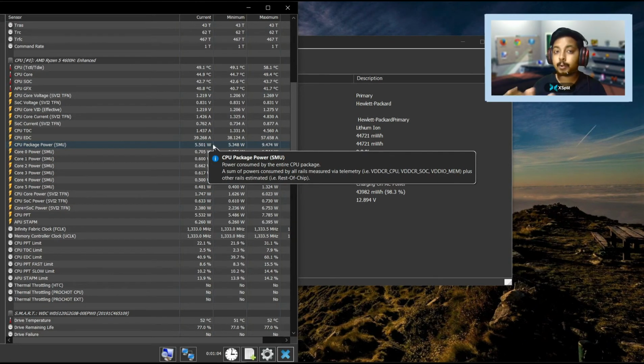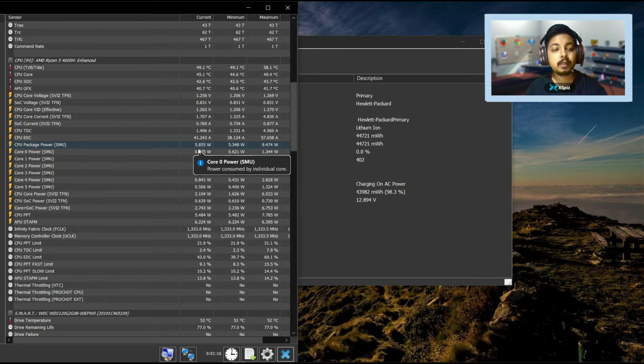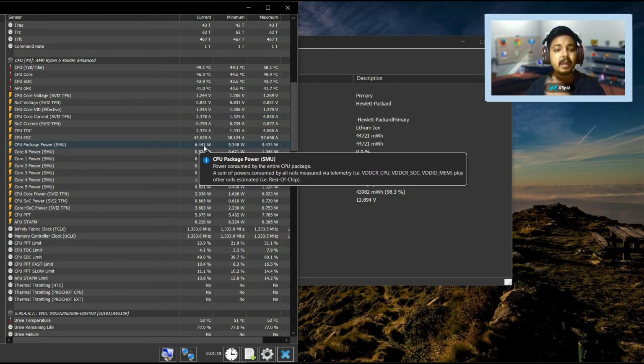Once again, go back to your task manager, go to your processes section, and see if any process is unnecessarily using your CPU more than it is needed. So this is how you diagnose. Over here you can see currently we are using only 5.5 watts of power on average. That is completely fine, because we have some pretty demanding processes going on in the background, like Xprid VCam.